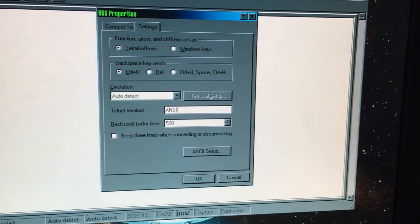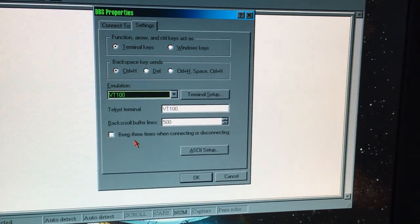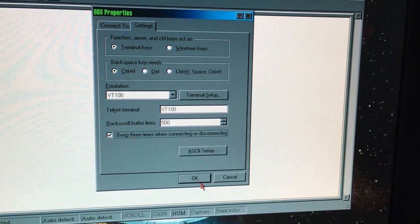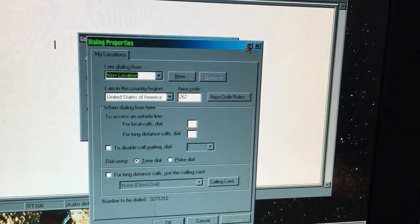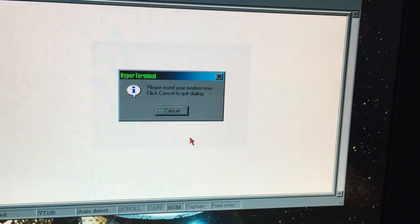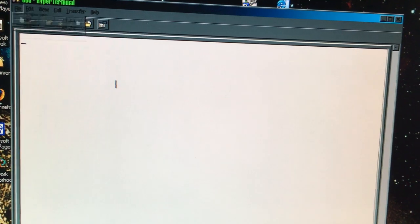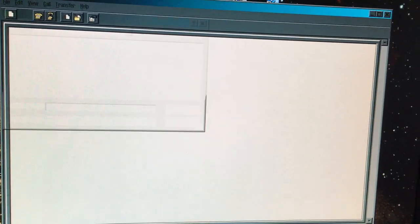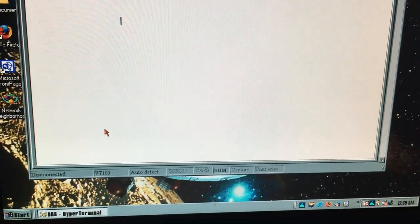Telnet terminal, ANSI emulation, VT100 is what I've been told to use for that. Beep three times when connecting or disconnecting. Well, why not? The more sound I hear at this point, the better probably. Please insert your modem now. Interesting. I don't know why that would be happening, but I will save the connection just so I have it. And then if I open it, yeah, now I see bbs.ht.